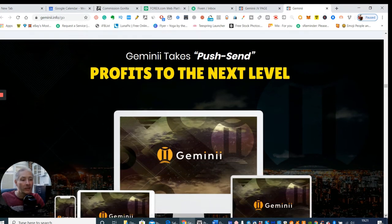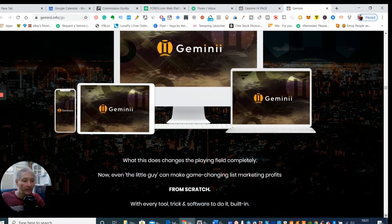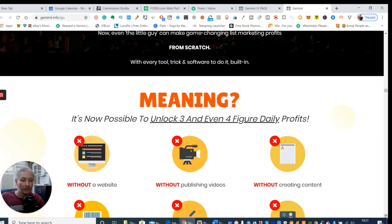So this is it. Geminii takes Push Send Profits to the next level. It's an amazing bit of kit. He's put a lot of hard work and dedication into this and made sure that this works.